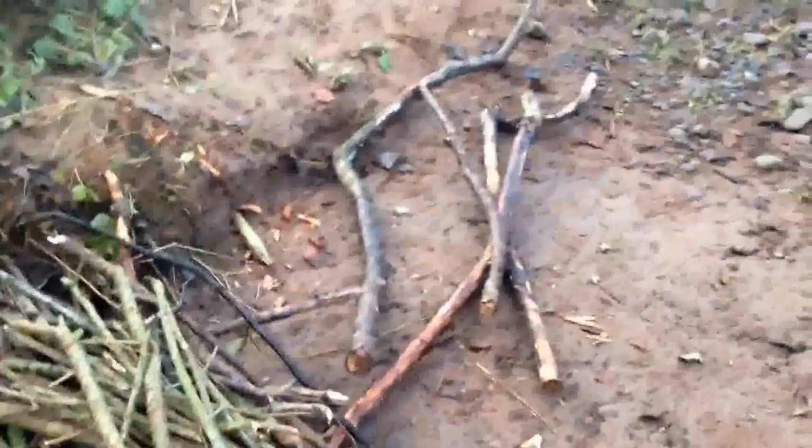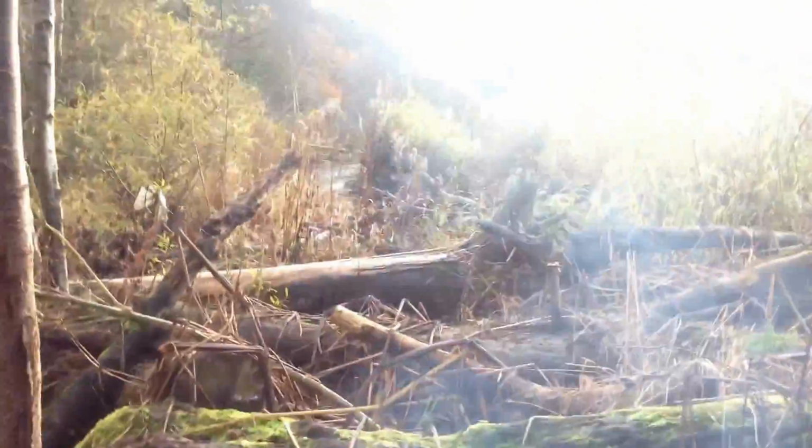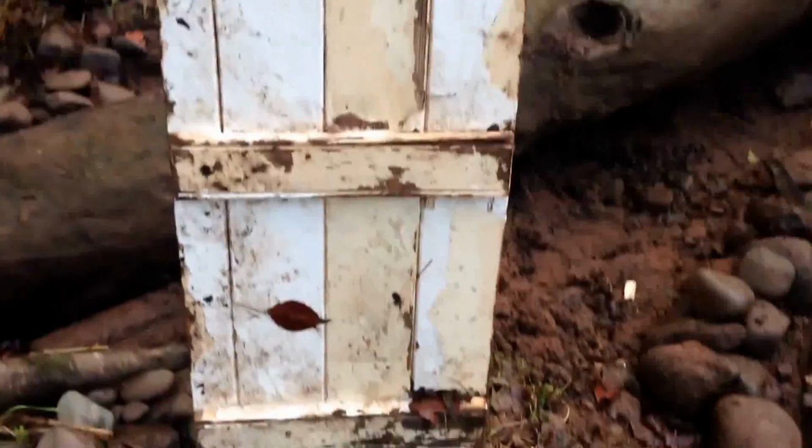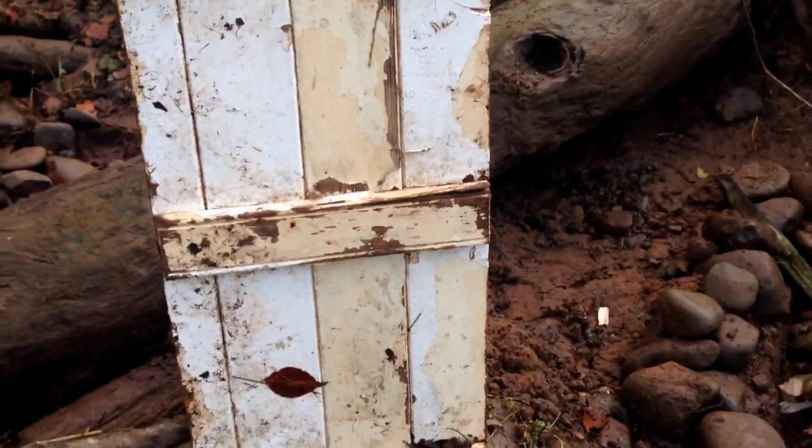So my firewood situation, I've got four bits there to break up. I've got these, and the good thing about floodplains is the variety of wood you have. But I just found a door, so this door I can split up quite easy and use this bad boy. Gets rid of it too.